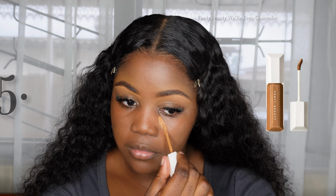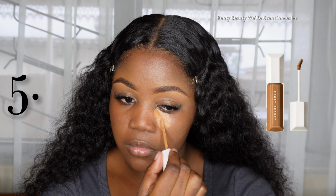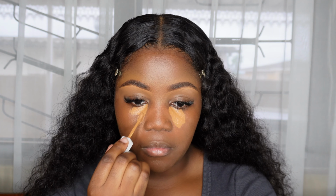Step number five is concealer again, but this time we're using it to highlight certain parts of your face, usually the center of your face. So your under eyes, your forehead, your chin, your upper lip, and your nose.